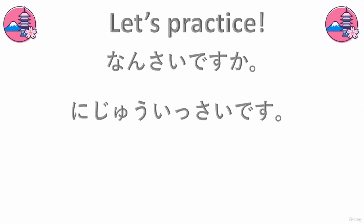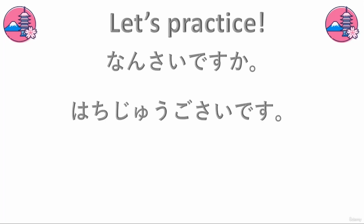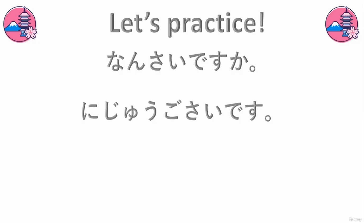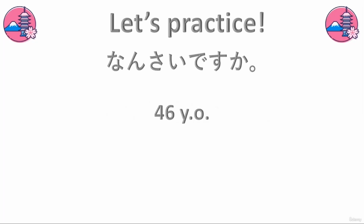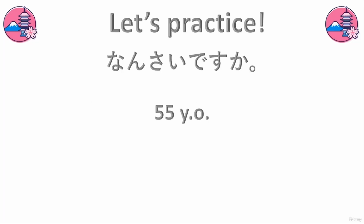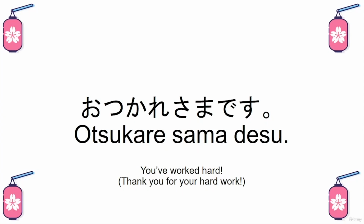何歳ですか? 21歳です. 21. 何歳ですか? 85歳です. 85. 何歳ですか? 25歳です. 25. 何歳ですか? 46歳です. 46. 何歳ですか? 55歳です. 55.